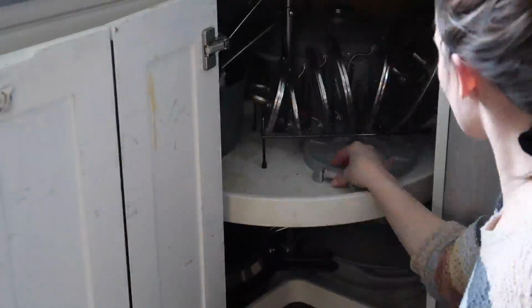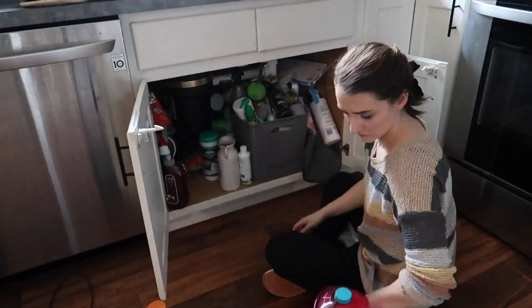It's just kind of jumbled under here. There's not much to get rid of. I just wanted to reorganize it and then move on to organizing under the sink, which is probably going to be the biggest job of this whole project.